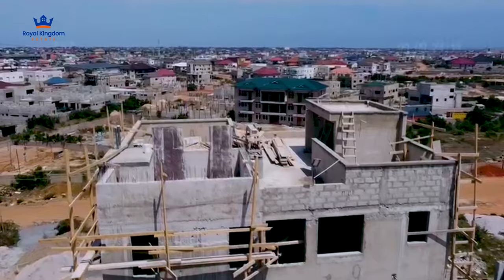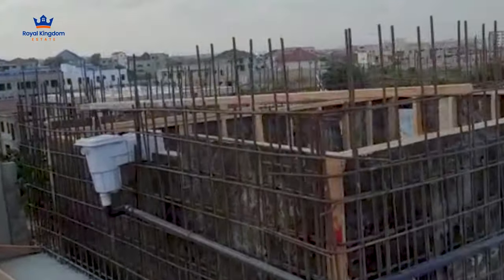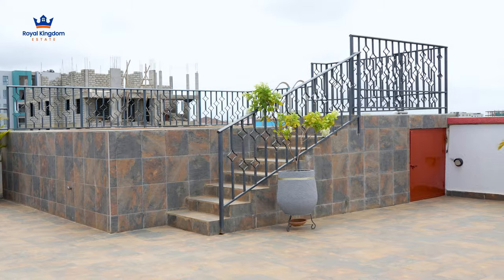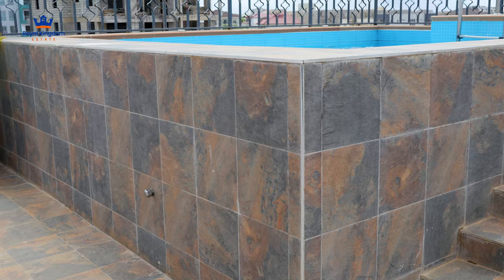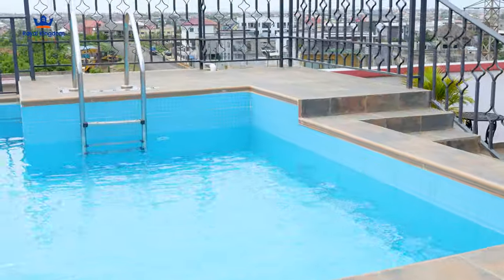One of the keys when it comes to building a pool is to have a very good waterproofing material. And indeed, where we are standing here is exposed to the harsh weather conditions. Without a very prudent waterproofing agent, this concrete would equally leak. So we had to invest so much into waterproofing, have double layer waterproofing. Yes, it comes at a cost, but in the long run, it will save you so much.